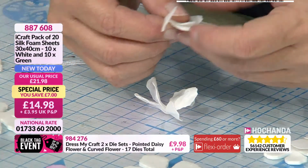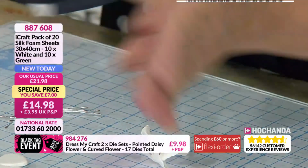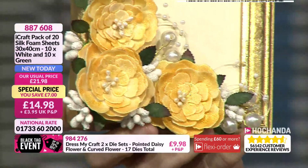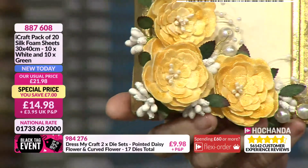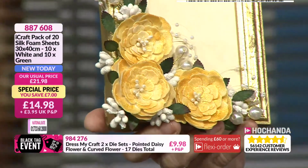Oh, isn't it funny how you get used to it? And they are incredibly effective, those little flowers. I mean, you can see when you've got that quantity of foam at your disposal, you don't mind being generous with those flowers, rather than those 1s and 2s that you might have applied in the past.